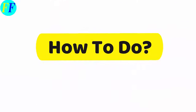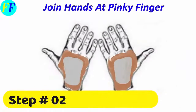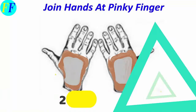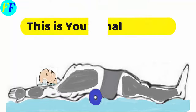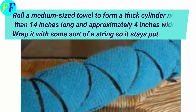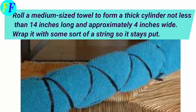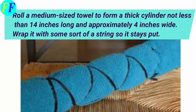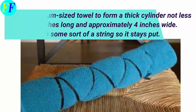How to do this? Roll a medium-sized towel to form a thick cylinder not less than 14 inches long and approximately 4 inches wide. Wrap it with some sort of string so it stays put.